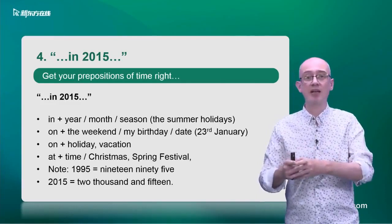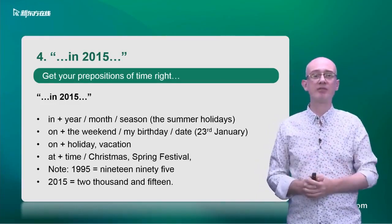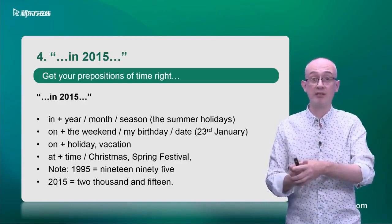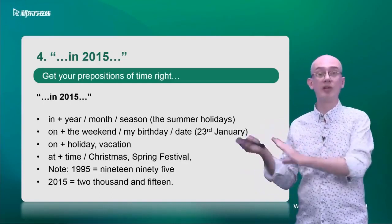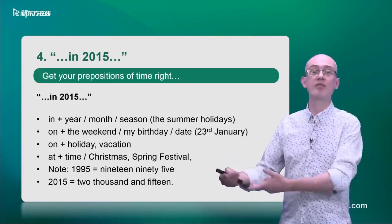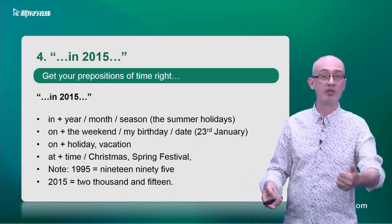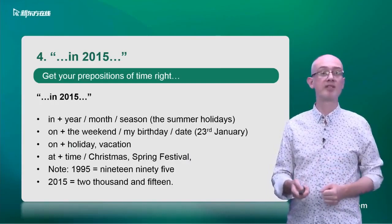1995. Say your dates correctly. 1995. 2015. So before and after the year 2000, we use a different structure. Don't lose marks on this. In 1995, in 2015. Just get these basics right. Prepositions and how you talk about dates. Don't lose marks on basic errors.